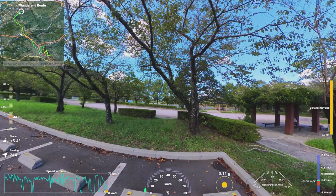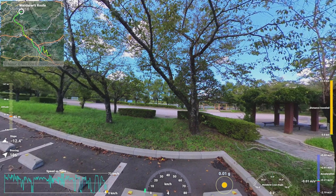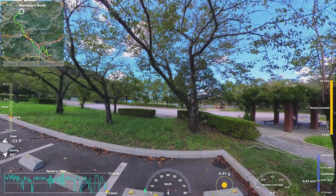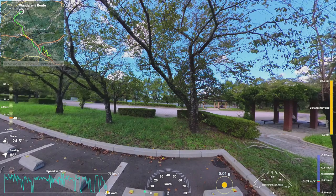Okay, so we just finished our trip from the beginning to the Sakurabuchi Park. So I'm just going to stop here and have a rest, also let the battery charge equalize the voltages in the cells, and yeah, should be right to go when we get back. All right, we'll see you in a minute.